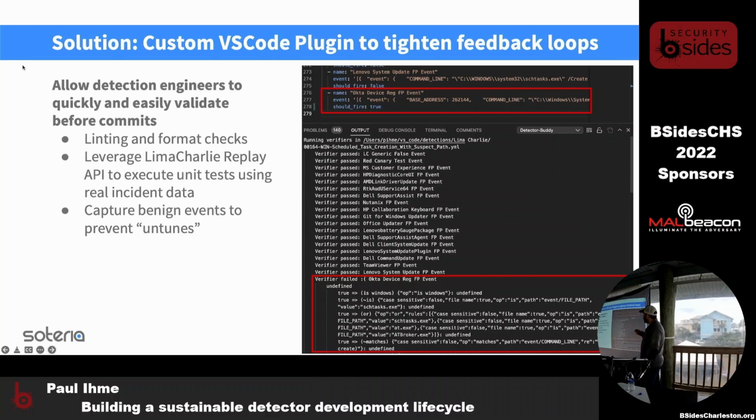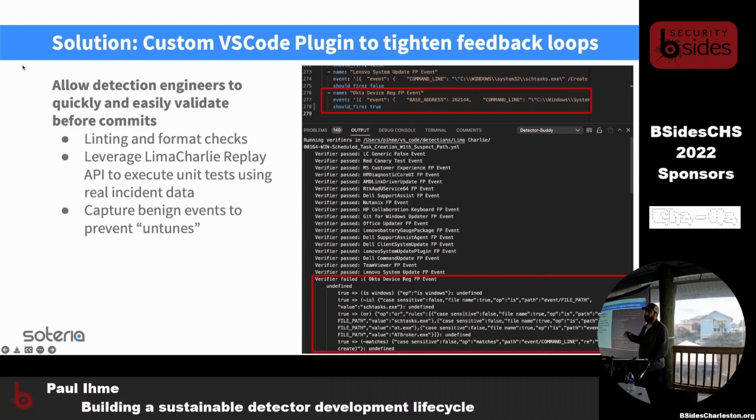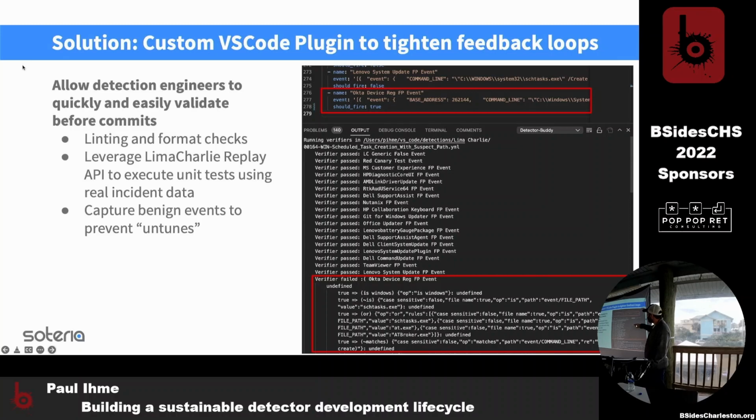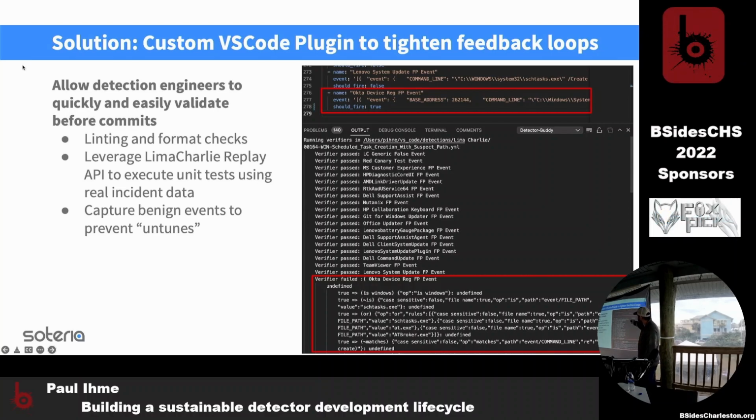In this example, we wanted to do some linting and format checks to make sure it wasn't going to hit a weird syntax error after they've wasted 30 minutes going through the build pipeline for nothing. We leverage the LimaCharlie replay API to execute these rules, and then capture benign events to prevent any untunes. You'll see, and it's kind of weird, this event at line 276 in this detector is named Okta device registration false positive event. This is something we were seeing in one of our clients' environments. Every time Okta registered a device, it would create a false positive for this particular rule. So we captured those events that caused it to fire and said this should never fire.